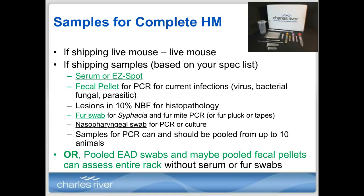And remember that in another envelope, but as part of the same diagnostic test panel, we could include 10 swabs. So you might as well send 10 swabs at the same time. Or instead of sending those, you could send pooled exhaust air duct swabs and maybe some pooled fecal pellets. Or really, pretty much you could find about anything you wanted with just those exhaust air duct swabs without the serum or fur swabs. For anything you'd use fur swabs for, the plenum swabs or the exhaust air dust swabs are better. So fur swabs really are not as necessary as they used to be. The dust swabs are a beautiful replacement for those.